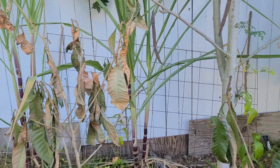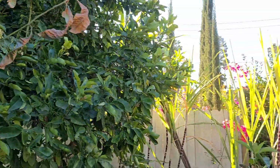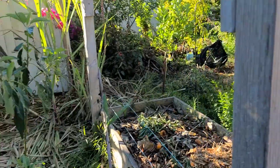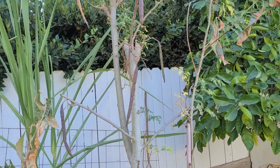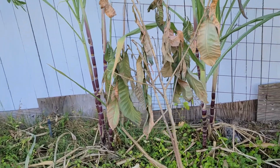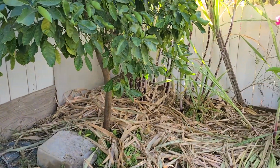These are the low crop that I pulled from underneath the orange tree over there. Yeah, so they're done, obviously. So I don't know if they will make it or not. We'll wait until spring. Clean up the sugar cane.